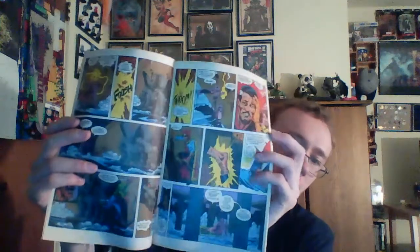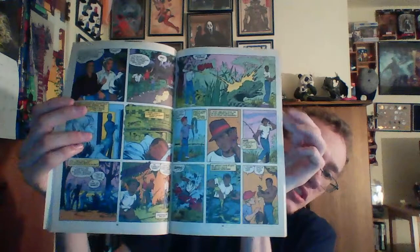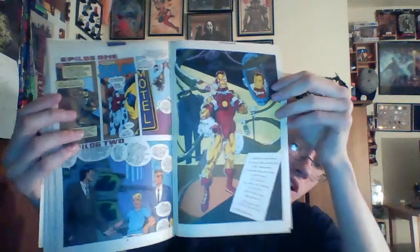Next up, I got from '92, Marvel Superhero Winter Special. This one has Falcon, Doctor Strange, and Iron Man in it. There's a Doctor Strange one. There's Falcon, I think. Yeah, Falcons. And then there's some Iron Man. There's that.